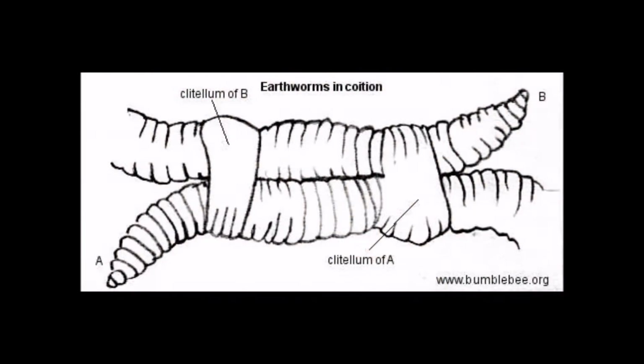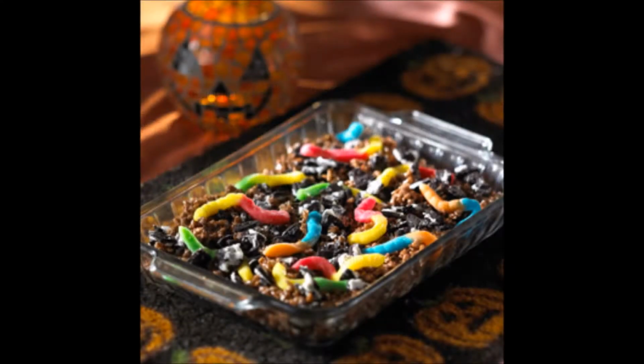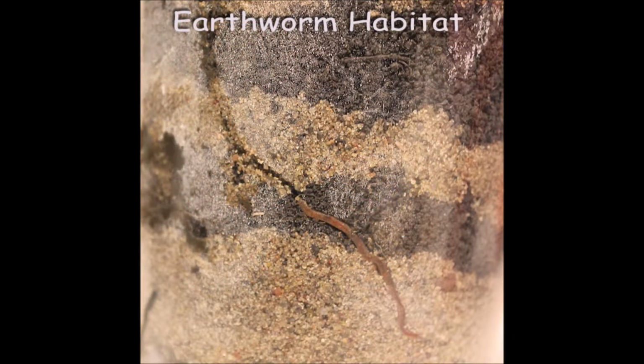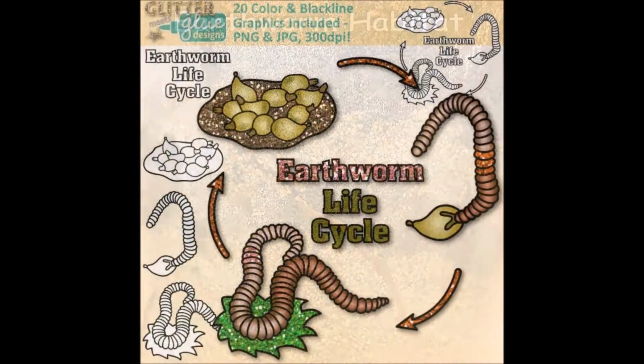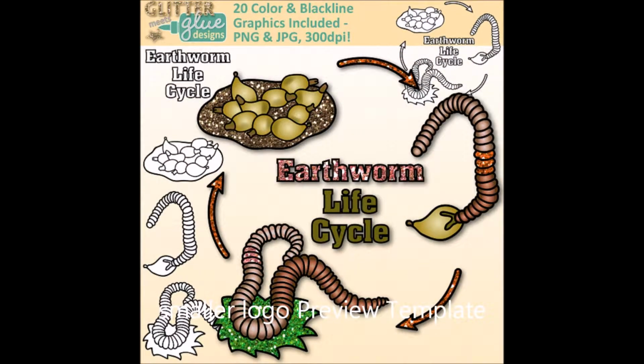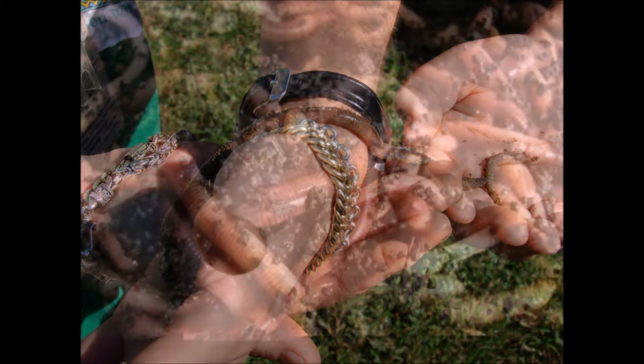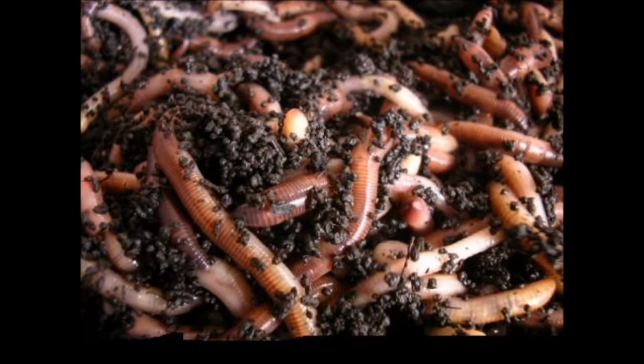Copulation usually occurs at night during moist weather and involves a temporary union of the 2 individuals along their ventral surfaces. A worm is old enough to lay eggs at about 1 year. After copulation, the worms separate, each having the other's sperm stored in the seminal receptacles until used for fertilization.